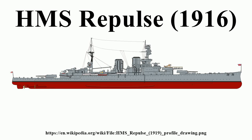1930s reconstructions. After Repulse completed her 1926 refit, she remained in commission, aside from a brief refit in July-September 1927, with the battle cruiser squadron of the Atlantic Fleet until she was paid off in June 1932 prior to beginning her reconstruction in April 1933.